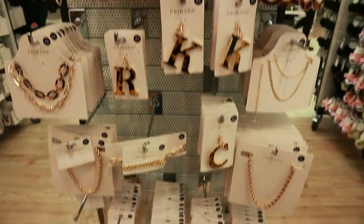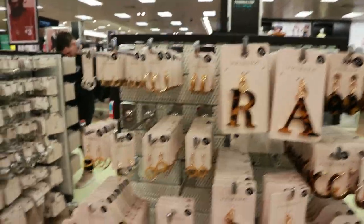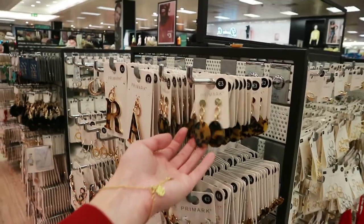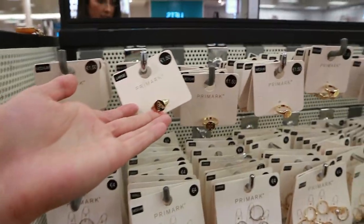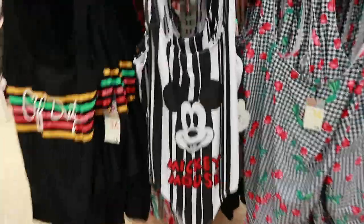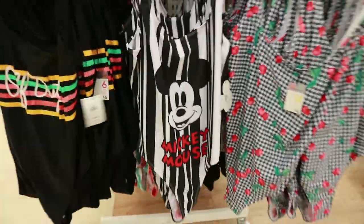And then, look at this jewellery, how cute are these little key rings with the tortoise kind of effect, and they're just 3 euro. And I love these kind of chain detail, 4 euro for the set of 2. They have little earrings there to match for just 3 euro. Ooh, look at these rings with the initial on them. You can get your initial for just 1.50. They also have this new Mickey Mouse swimsuit with the stripe detail. Isn't that gorgeous? And that's just 10 euro.